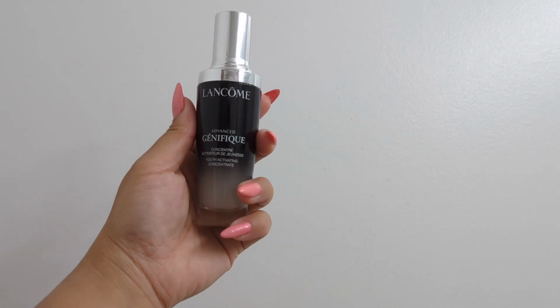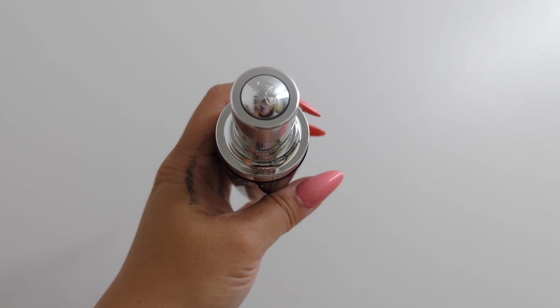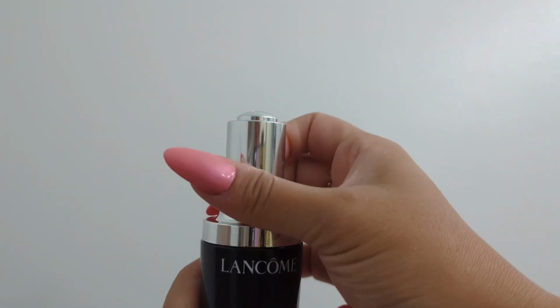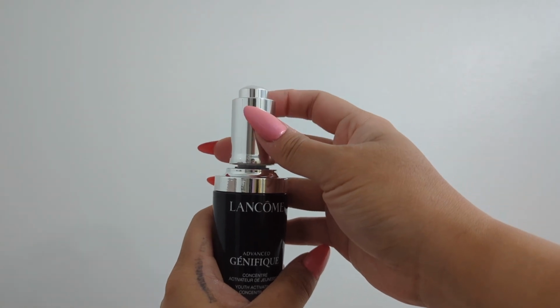Today we are reviewing Lancôme Advanced Génifique Youth Activating Serum. This serum is designed to improve the overall appearance of the skin and addresses the signs of aging.